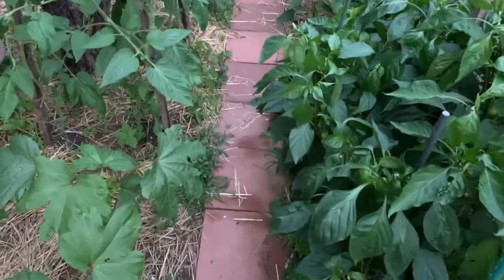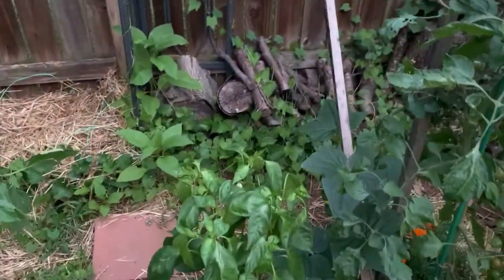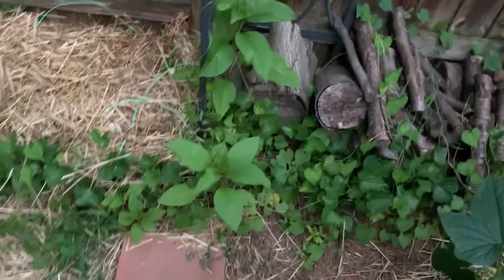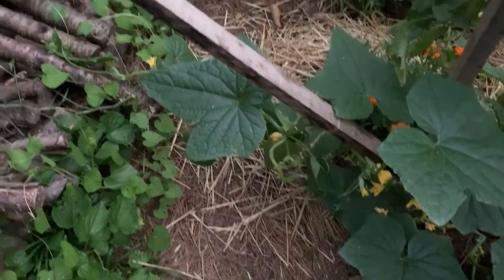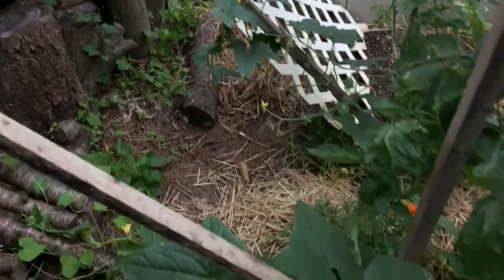I'll give you perspective on what I'm dealing with now. Y'all think I'm kidding when I say small space gardening. Yep, that's what you got to do. Dang pokeweed. Yeah, see, these cucumbers they just don't want to ride that rail. Dangest thing I've ever seen.